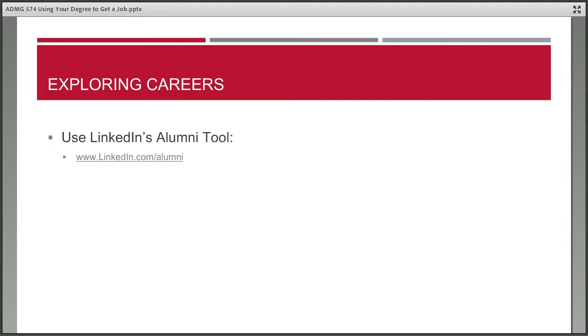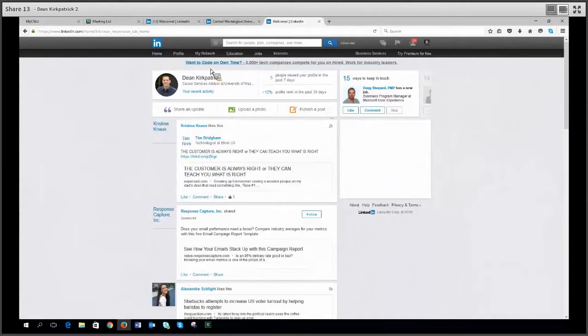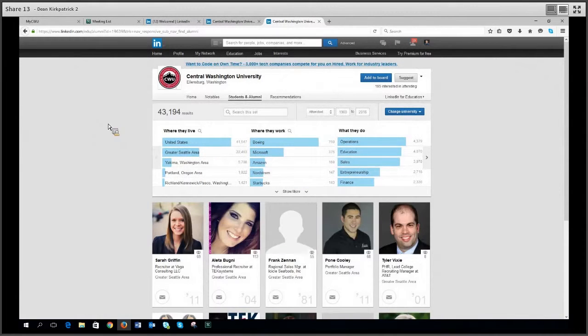Okay, so I just clicked on that link, but if you were just to log in from your home page, it would look like this. You'd hover over My Network, find Alumni. We'll let this start populating here in a second. Let's refresh it. Okay, there we go. So you can see it has all the current students as well as people that said that they have gone to Central, where they're currently working, where they live, what they do, and some other information about them.